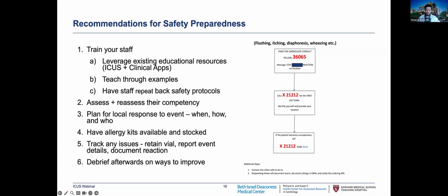Having those allergy kits available and stocked is critical so that people can use them in the case of an event. And then if there are issues, tracking those issues, retaining the vial, and reporting the event details to the manufacturer can be very helpful. They will have pharmacovigilance groups that go through reported reactions. Documenting the reaction in the chart so that the patient has a record of that going forward is helpful.